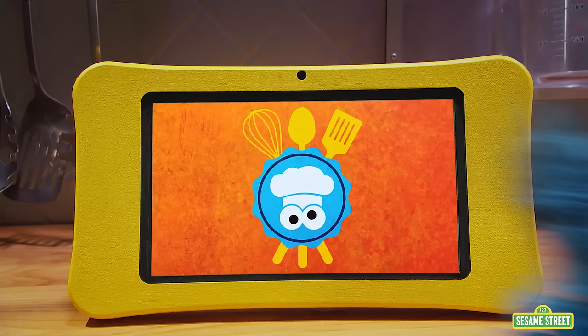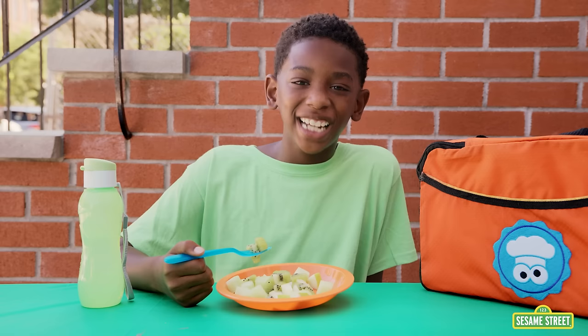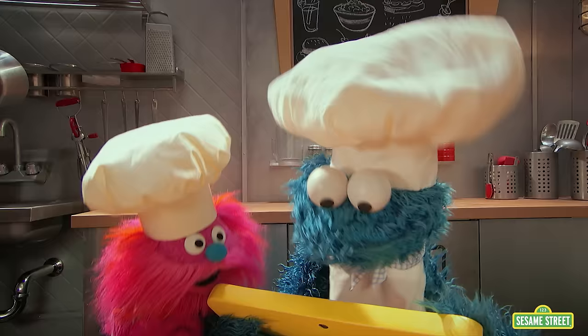Thank you so much, Cookie Monster and Gonger, for my green fruit salad. It's the perfect healthy snack for this hot weather. And it's great. You're welcome, Gavin. Yeah! Happy Cookie Monsters to the rescue. We make yummy food.